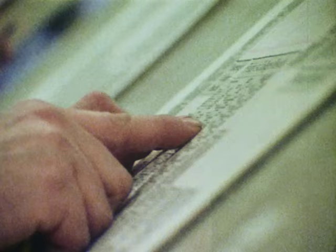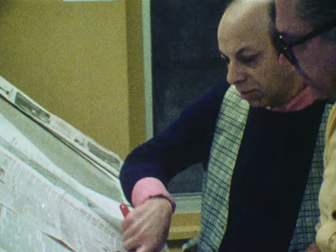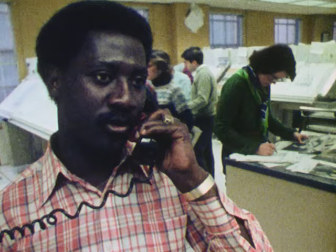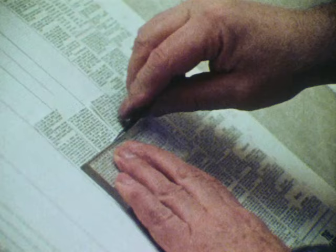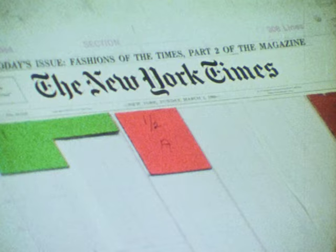That'll bring the type down to here. It's going to be a new type here? Yes, that's right. Going to go deeper? Mm-hmm. Okay. Right, that's holding it. Thank you, Jim. Right. From obituaries to sports, to the worlds of business, entertainment, real estate, classified and display advertising, and of course, the news.